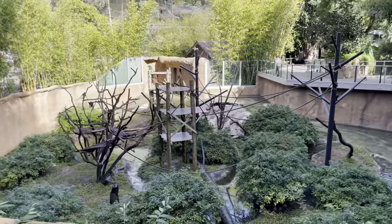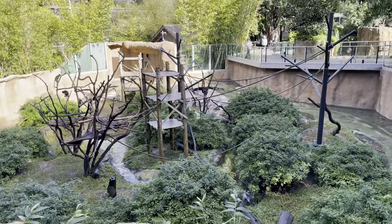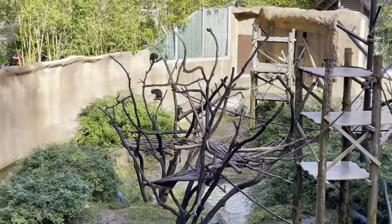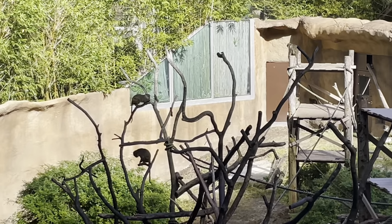So if you want to stand, feel free to do so. The monkeys here on the right hand, yeah, you can definitely stand if you want. The monkeys right in front of us are island swamp monkeys.